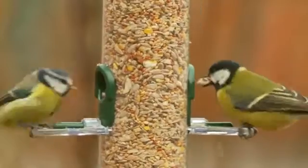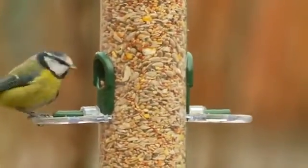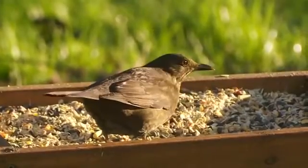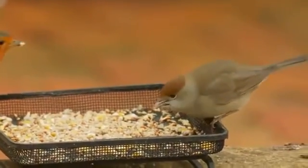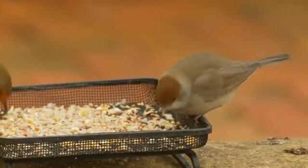And if you choose a mix which has husk-free seeds, then one product can cater for most of the birds in your garden, though not quite all, which we'll come back to. It's still important, though, to think about how you feed the mix, and the same husk-free mix on a bird table or ground feeder will ensure that other species, like this female blackcap, get their share.